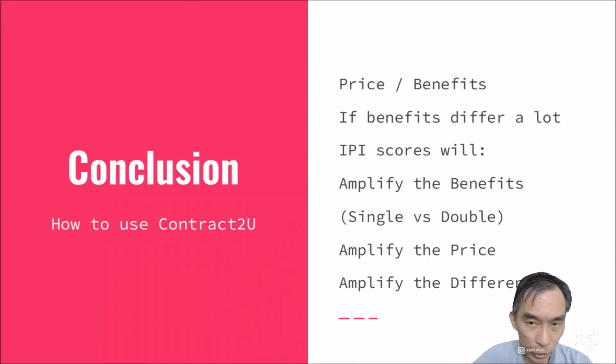So the conclusion for me here is to highlight that IPI is the index for price over benefit. If the benefit or the price differ, then this IPI scoring would amplify the differences, and therefore can be used for understanding and analyzing the choices of properties. So you can use IPI scoring and ranking to sub-select your choices of listings.